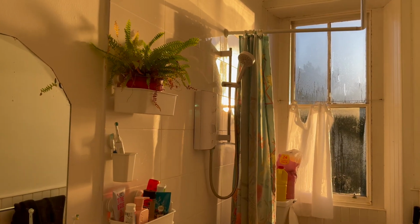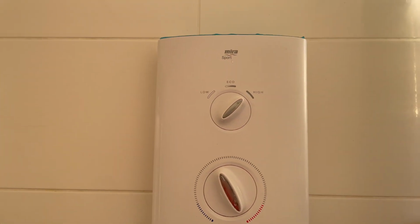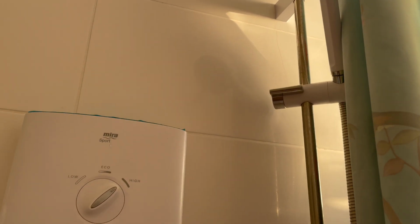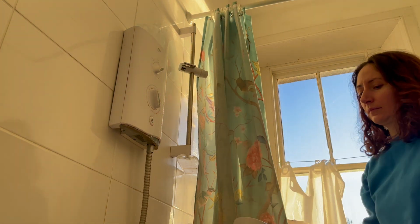And let's continue with the bathroom. Another awful thing is an electric shower. If you don't know what it is, it's a special shower that is attached to the wall. It uses electricity to warm the water as it goes. You never ever have enough pressure in this shower to cover yourself with water. When I take a shower, I can only cover half of my body with water and the other half just freezes in the bathroom because usually it's quite fresh.